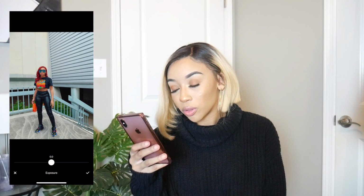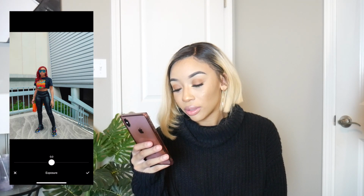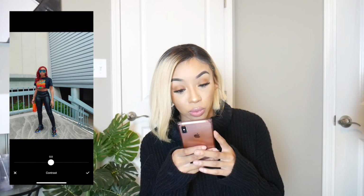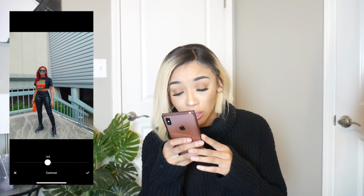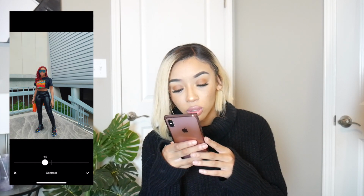Honestly, I feel like the exposure on this picture looks pretty good. I might turn it down just a tiny bit. After I go to what I think looks good, I go back to 0, which is what it was initially at, so that way I can make sure I'm not doing too much. Like I said, going back and forth. And yeah, it does look better with the contrast down. So I'm going to do that.